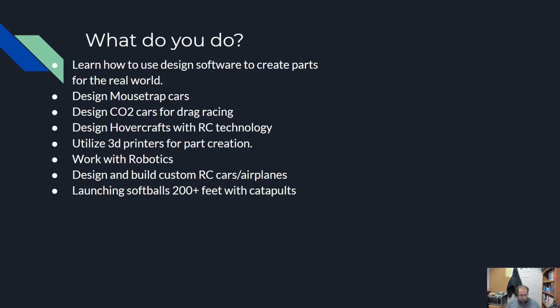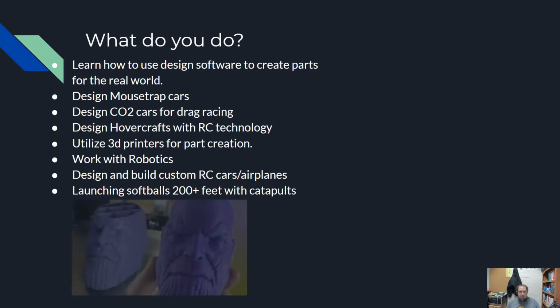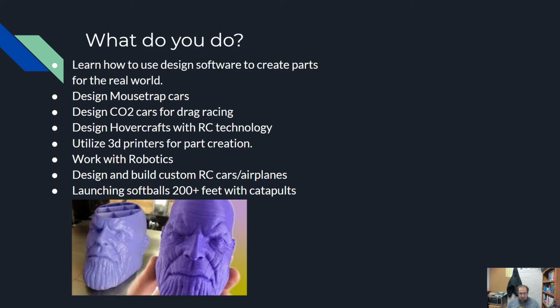And then the last big thing that we do within both classes is we build catapults. And the catapults we do, they launch softballs 200 to 300 feet with like not that much weight. So we get into some real design and build challenges in there. So if this is something that you look at, this would be a great class for you. Okay, if you like building hands-on, and start to apply what you're learning in your math and science classes.